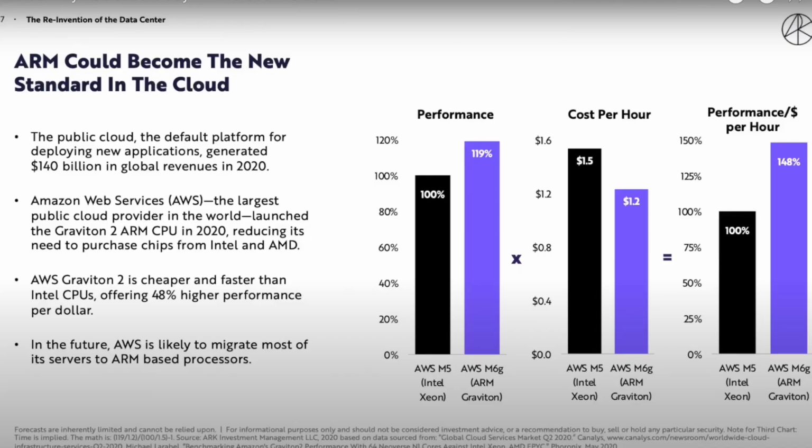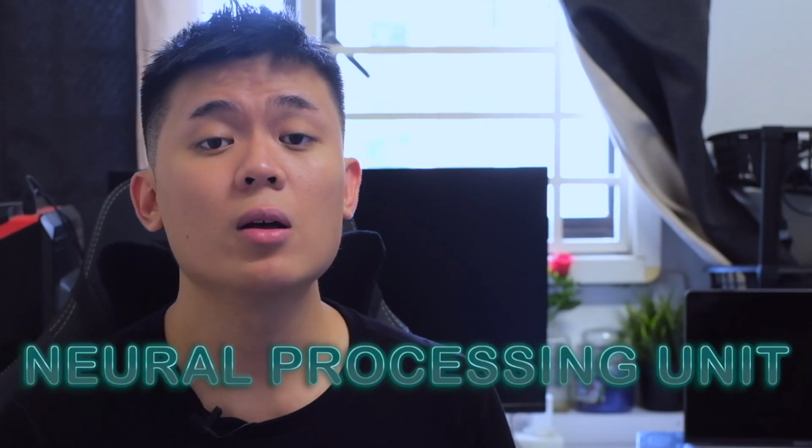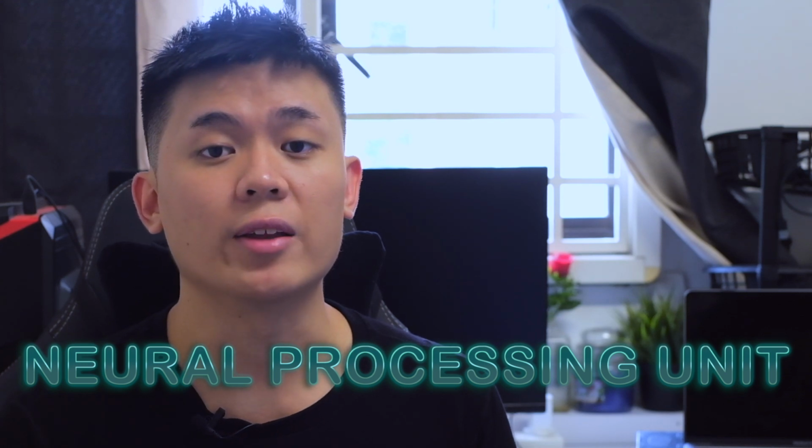For AMD, they have caught up with Intel and their products are becoming increasingly superior to Intel. The demand for GPU, CPU and NPU are going to increase steadily for the next 10 years. Everything is moving to cloud computing and ARM processors could become the new standard because of their performance and cost. As the world moves towards robotics and artificial intelligence, they require neural processing unit to do stuff like deep learning. I'll link my full analysis up here and down below.